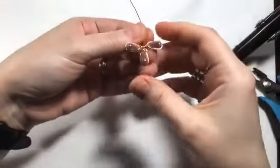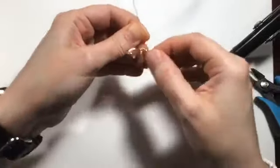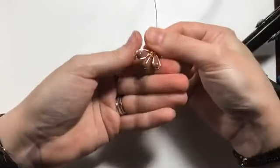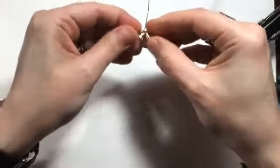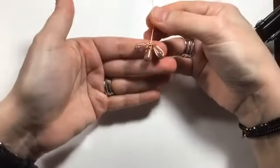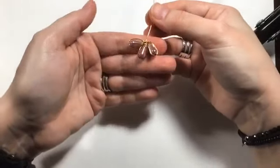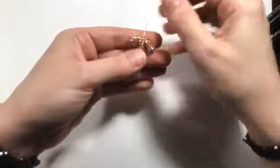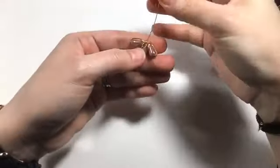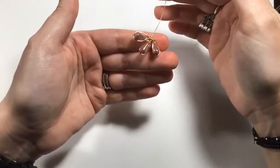Now the cool thing is that this is 24 gauge wire, so it is completely bendable. We can turn this into whatever kind of little shape we want. We can squeeze them all together and make a cute little cluster. We can spread them apart and have them, you know, like flower petals. It's whatever you want to do with this, right? And you can keep going. If you wanted to add more miracle beads to this and do an entire flower, that's what I'm hoping that you're going to see from this, is that that's totally possible, right?